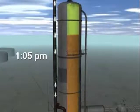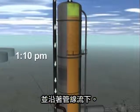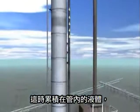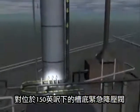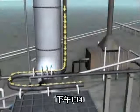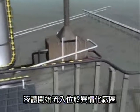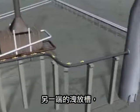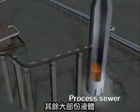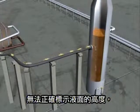causing the level inside the tower to increase further. At 1:10 p.m., the tower began overflowing liquid into the piping off the top of the tower. Liquid built up in this vertical piping and exerted great pressure on the emergency relief valves 150 feet below. At 1:14 p.m., the 3 emergency valves opened and liquid began flooding the blowdown drum at the other end of the isomerization unit. Some liquid overflowed from the blowdown drum into a process sewer, but the high-level alarm on the blowdown drum didn't go off.